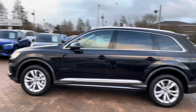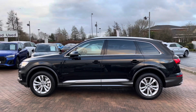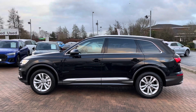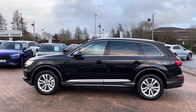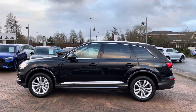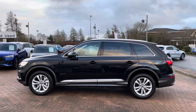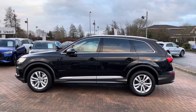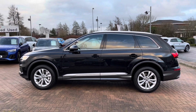Now standing back from this stunning Q7, you can also see the chrome accents around the window trims there, which really make this car look very luxurious. We do also have the silver roof rails, which means that any larger items can be carried on roof rails, such as a roof box or bikes. So anything extra that won't fit in this massive vehicle can go up on the roof. And we do also have the privacy glass on this vehicle, which means that any rear passengers are protected from the sun, and it also means that any objects you have in the back are also hidden from view.